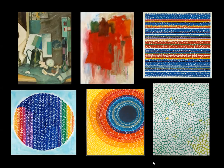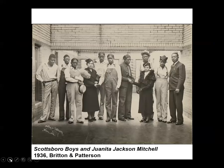So I'm going to turn it back over to Ashley now to look at supplemental work that's not in your poster set. No, it isn't, but it's still just as fabulous.